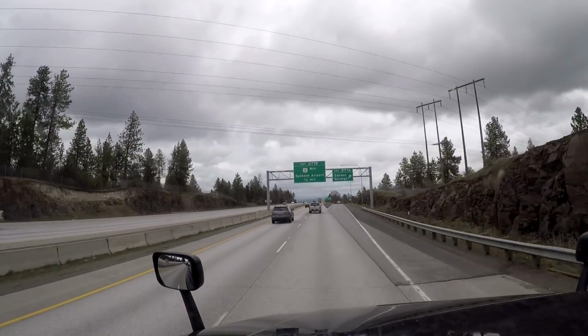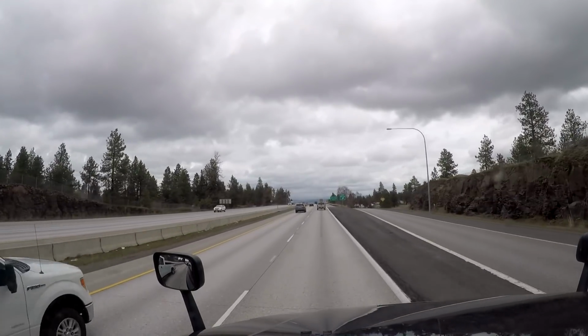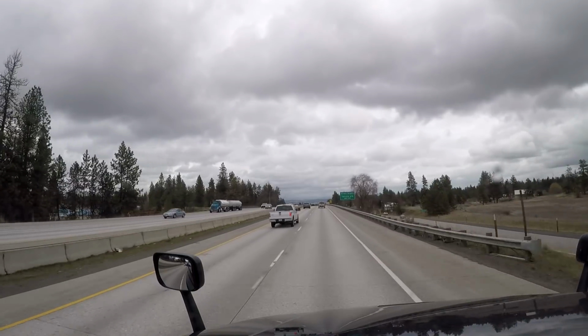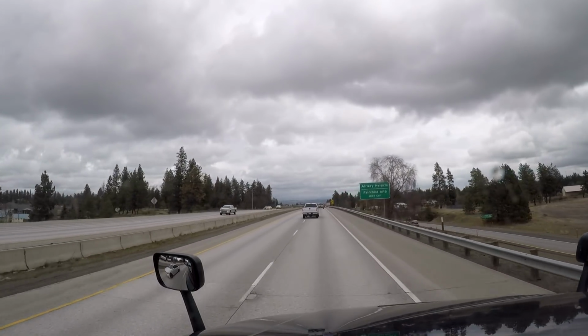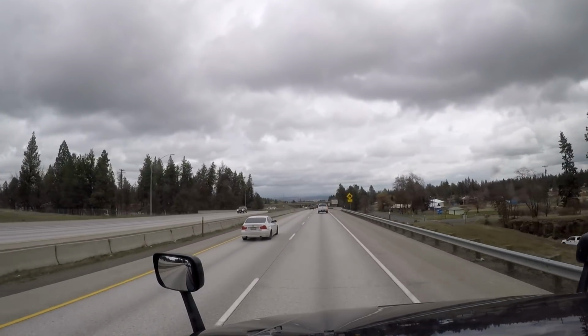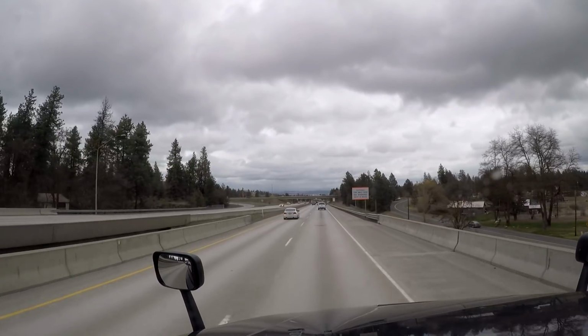Alright, we are somewhat heavy, so let's downshift for the downgrade. That'll do. 6.5% grade, 2 miles. That's all your warning. Good luck.